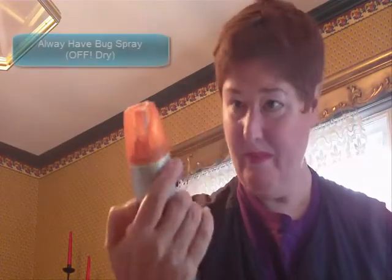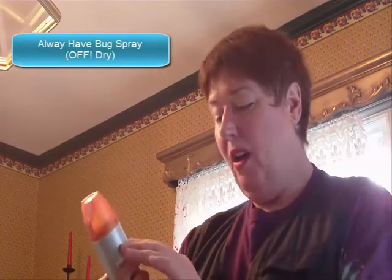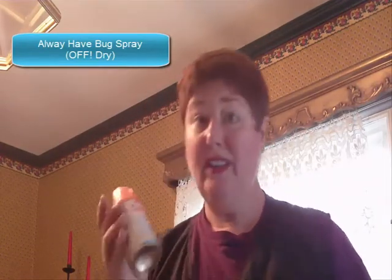The other thing that you should always carry when you go is bug spray. You never know. Even in your hotel room, you might actually need this. Now, I don't like the wet stuff. Off makes this terrific thing called Family Care Smooth and Dry, and it's great. I got to tell you, you don't feel it. It doesn't smell horrible, and it really does work. This has been a dream come true. I actually have to get more of this.